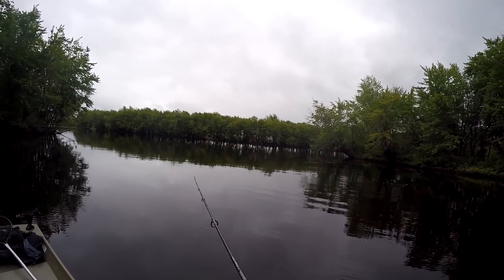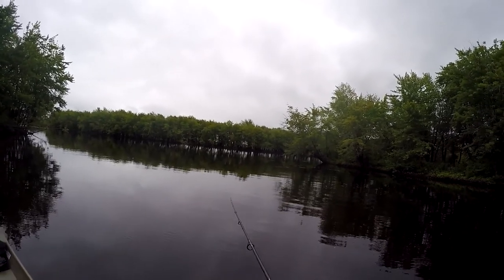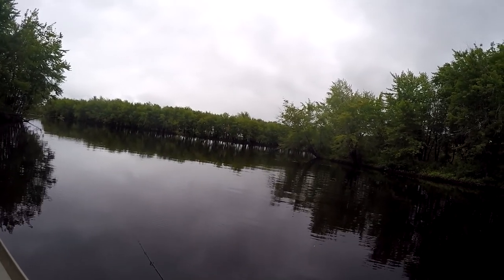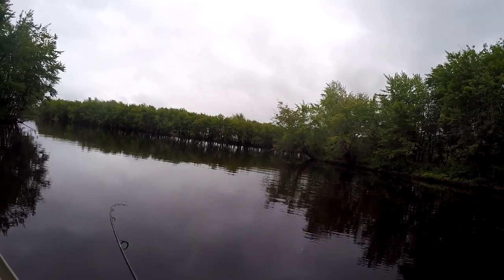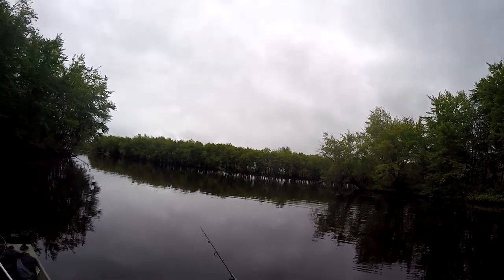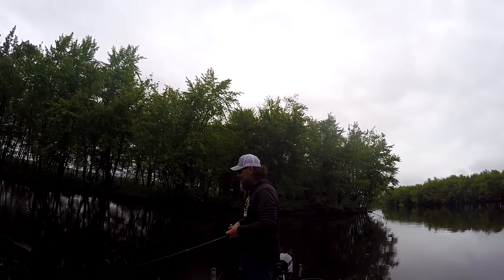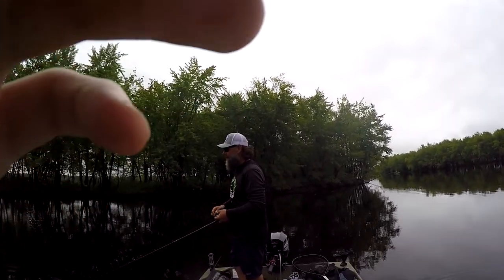So far we caught, I caught a fish. Mark caught a fish, and what about you? I'm skunk. Yeah, so far? Big goose egg. Taking sunset pictures tonight. Unless you catch one last minute. It's not over, is it?